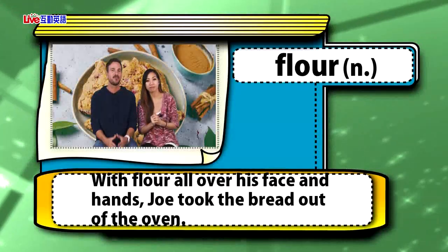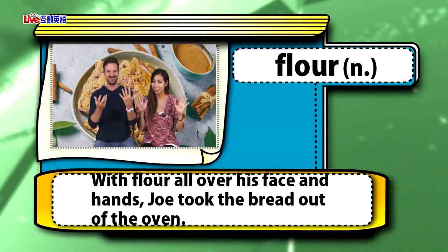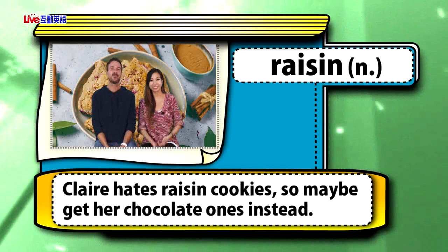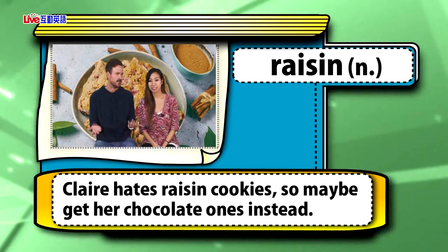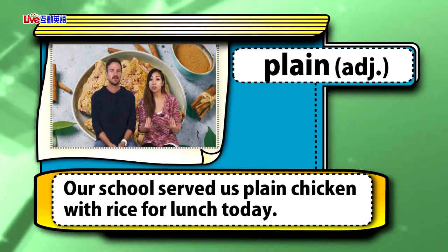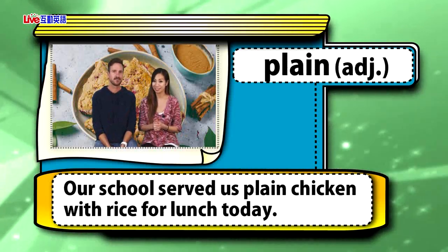And the vocabulary words are flour. With flour all over his face and hands, Joe took the bread out of the oven. Raisin. Claire hates raisin cookies, so maybe get her chocolate ones instead. Good idea. Plain. Our school served us plain chicken with rice for lunch today.